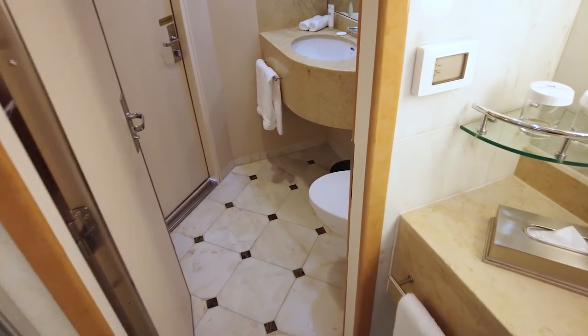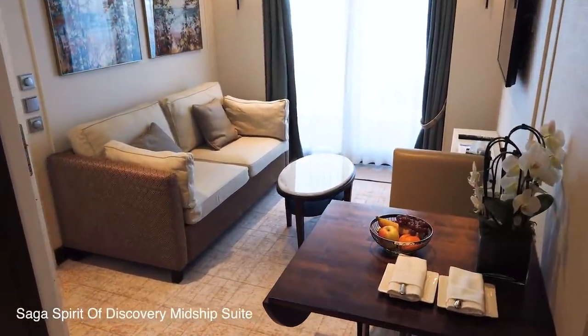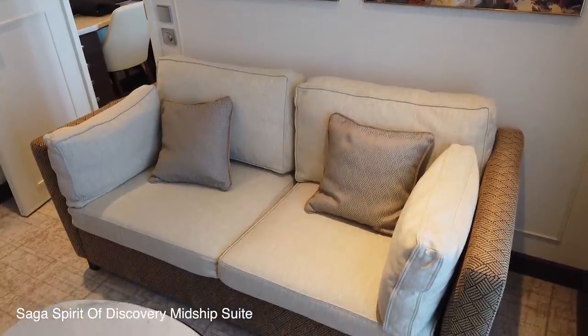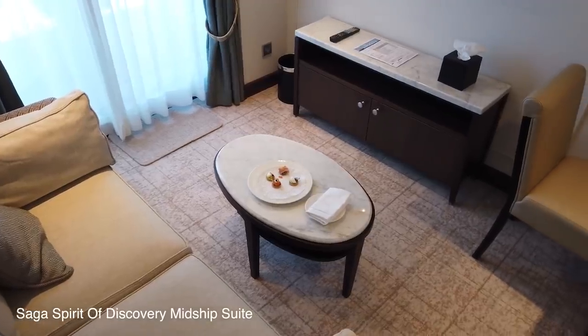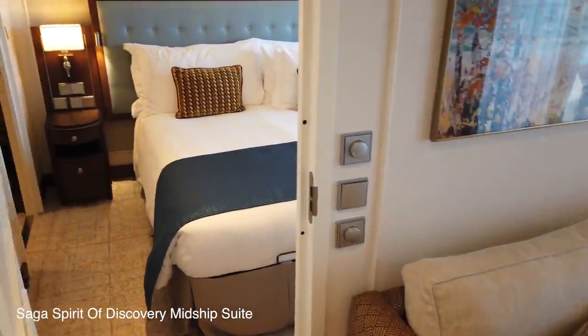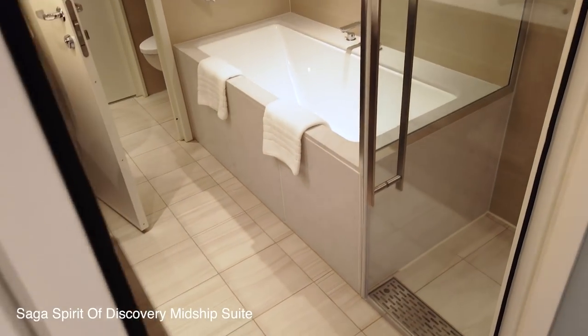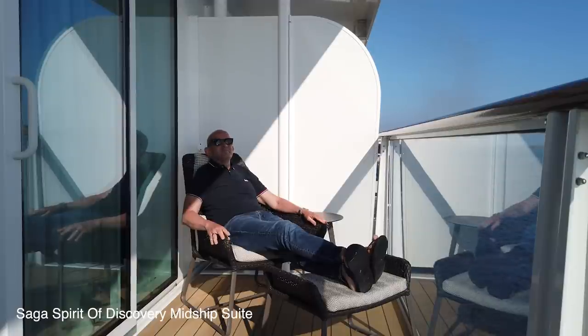Here on Saga Spirit of Discovery, this is perhaps a more common version of how suites are done. So there's a couple of rooms here. So in this room, you have the seating area. Then behind me, you have the dining area. That then leads through over there into the bedroom, which then flows onto the dressing storage cupboard area, which then flows into the bathroom and the toilet area. And then out there is the big extended balcony. That's kind of the middle approach to suites.